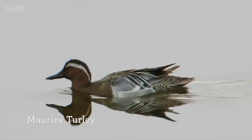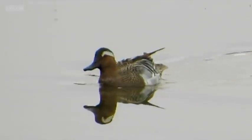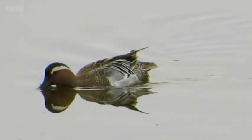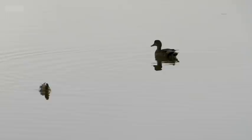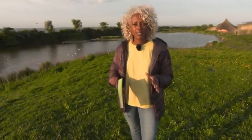And over the weekend, there was a very rare sighting indeed. Now, this is a garganey. This is a male garganey. It is one of the UK's rarest ducks. And it's thought that it was the very first record of this bird here at the reserve. It caused a lot of excitement. There's only a handful of these breeding birds here on the island of Ireland. And so lots and lots of excitement.